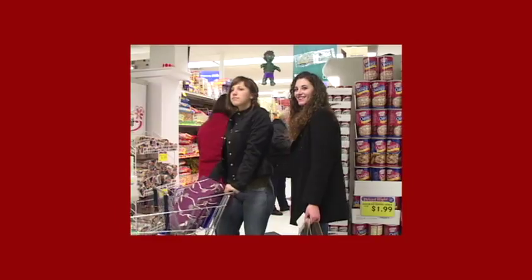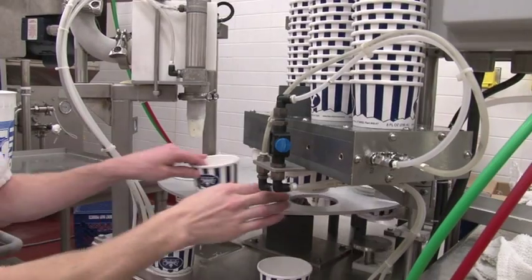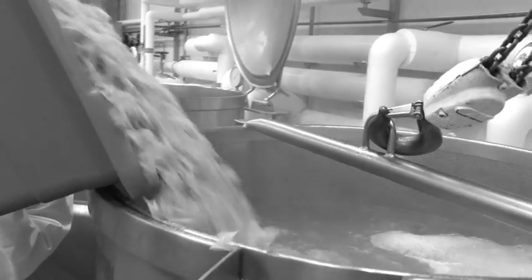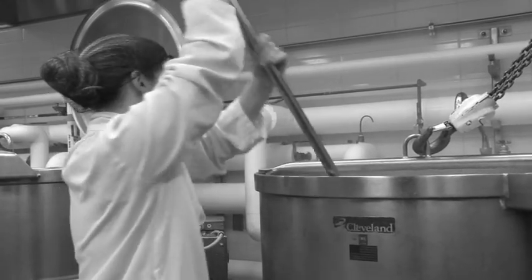Seldom in life are things easily understood or done. However, one thing that will always be understood throughout time is this: man must eat. Food processing has become as necessary to life as food itself. It is increasingly more cost-conscious to discover ways to innovate and improve the rate of production.